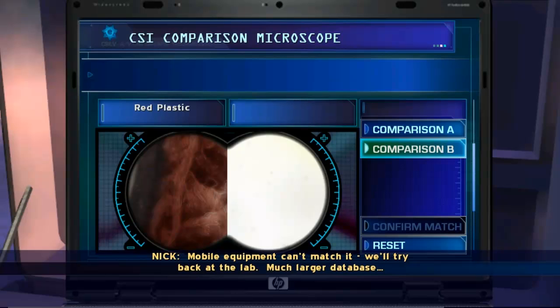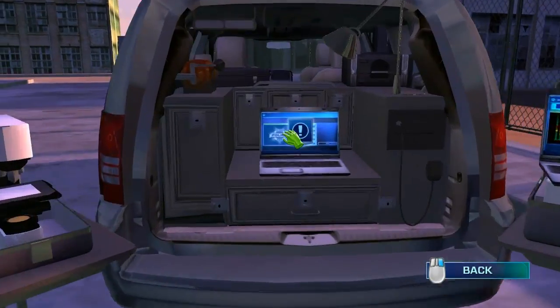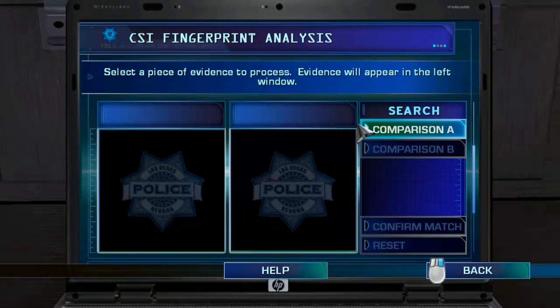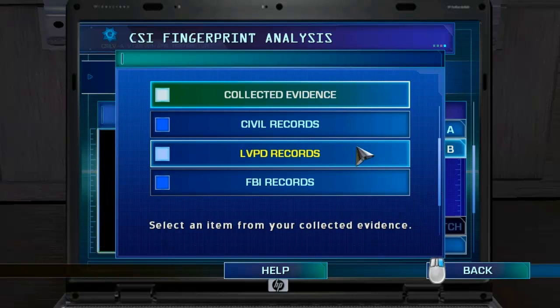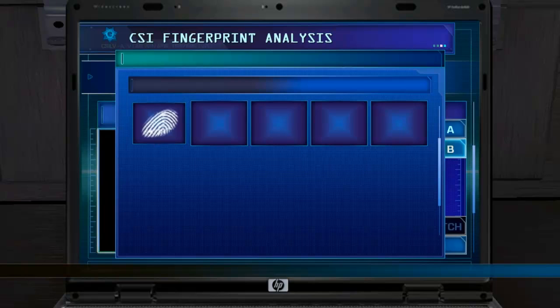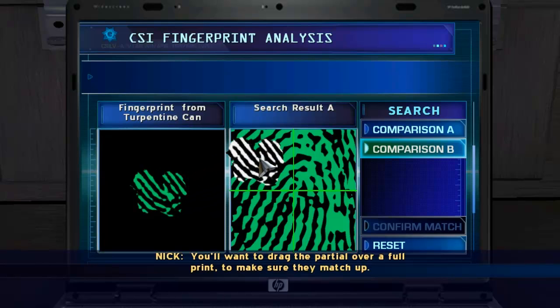Mobile equipment can't match it. We'll try back at the lab. Much larger database. You'll want to drag the partial over a full print to make sure they match up.